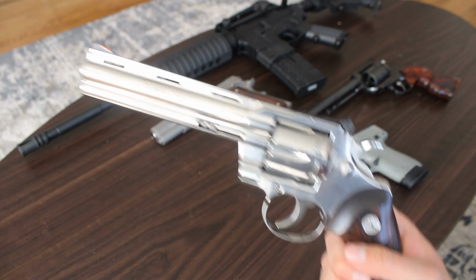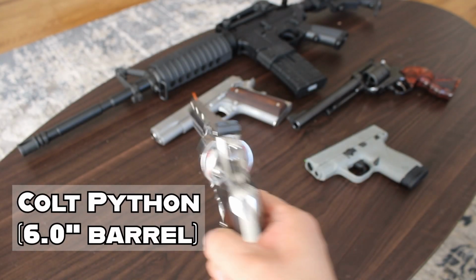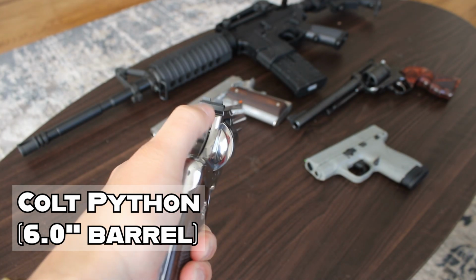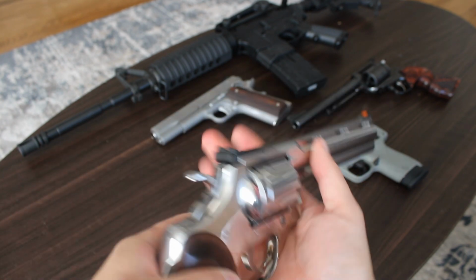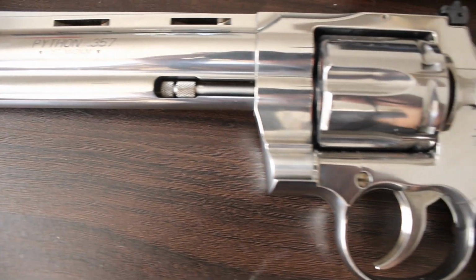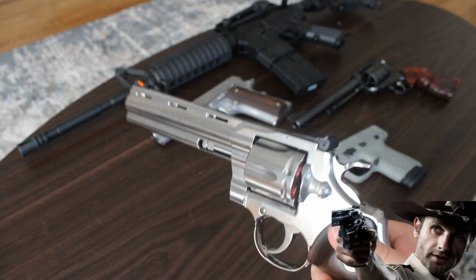For my third one, you can probably guess why I bought it. It's the Colt Python. It's the second version, I think the one that came out around 2012, not the original one that came out in the 80s. Colt Python is chambered in 357 Magnum, accommodating 38 special rounds. It's really heavy, actually. Steel double action 6-inch barrel. Yes, I got it because of Rick Grimes from The Walking Dead.